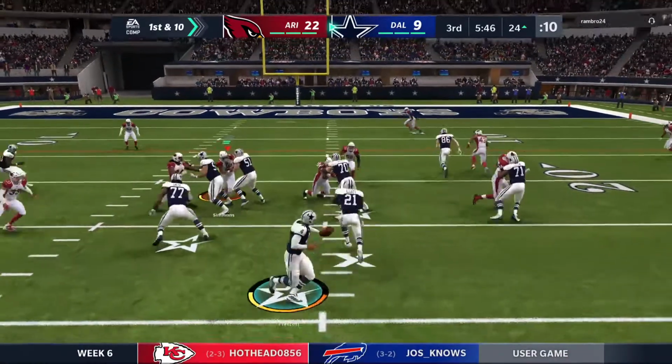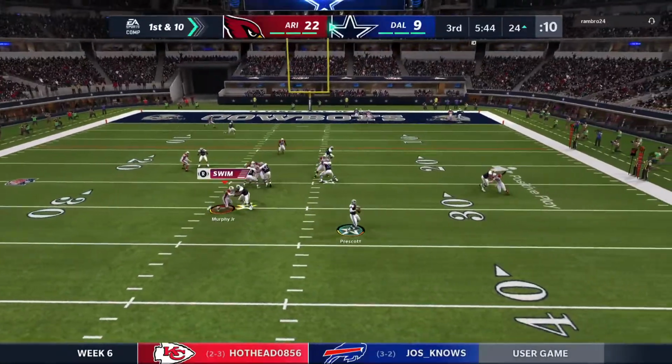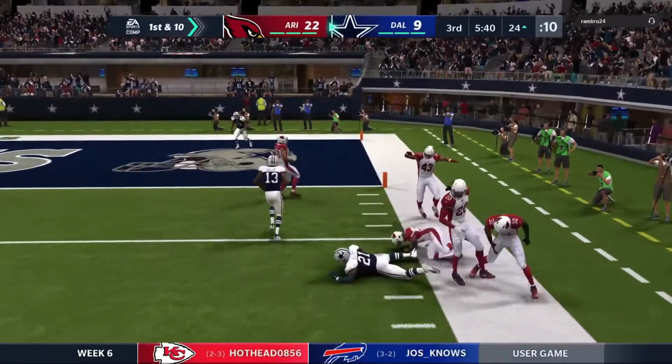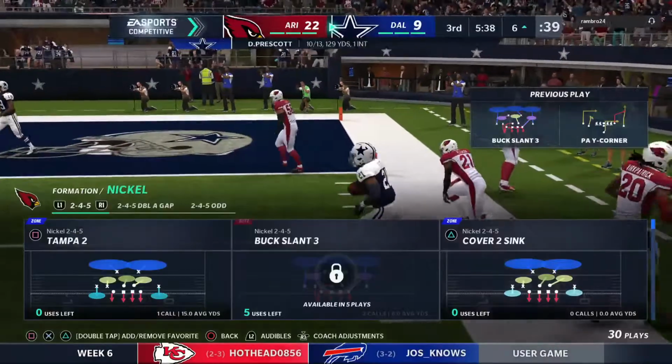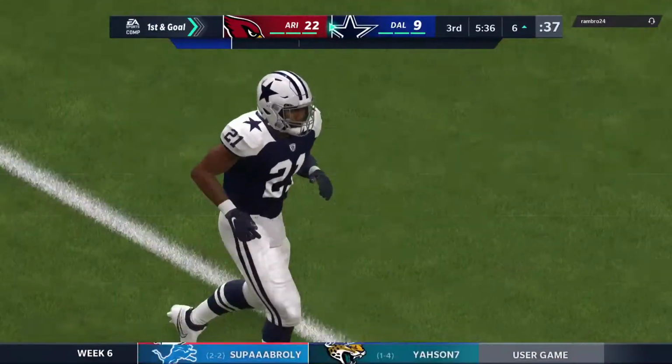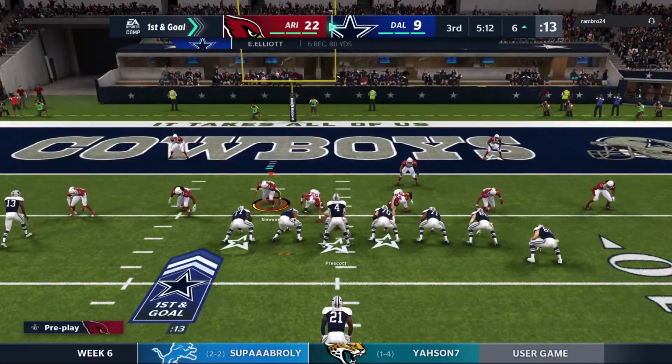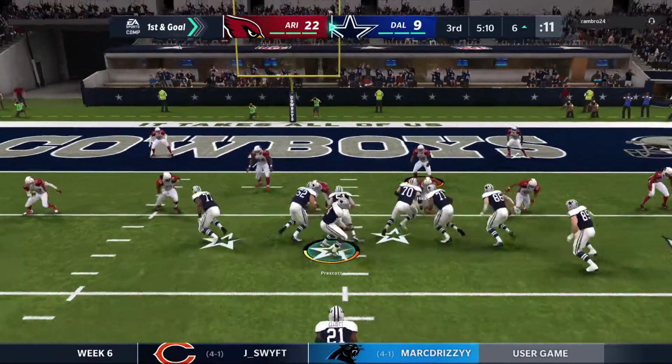They play fake to Elliott. Now Prescott, looking for his running back, and he's got it. And they work this near the 5. He'll be stopped at the 6. 17 more yards on that one as they keep the drive rolling. That's another Cowboys first down.